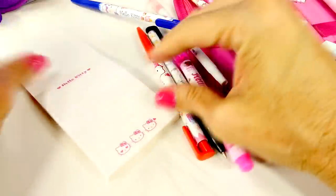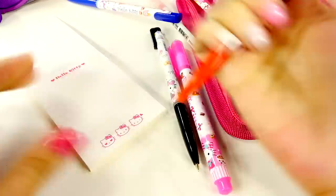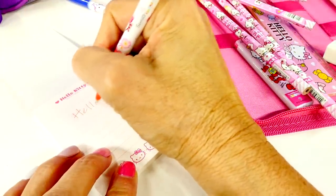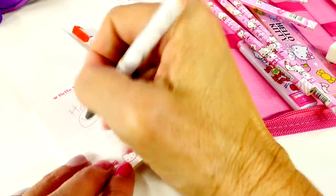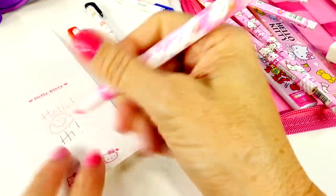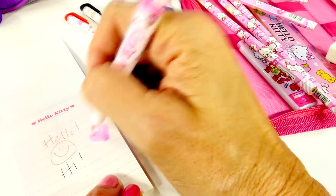All right, so I think we should try everything out now, see what it looks like. First up, we're gonna try the red pen that I am accidentally unscrewing. Okay, let's see if it writes in red. It does! Okay, so we have red, now let's try black. That works. Let's try our pink. Maybe this could be a highlighter, let's see. Yes, I think this is a highlighter, or you could just use it as a regular marker. And here's blue.